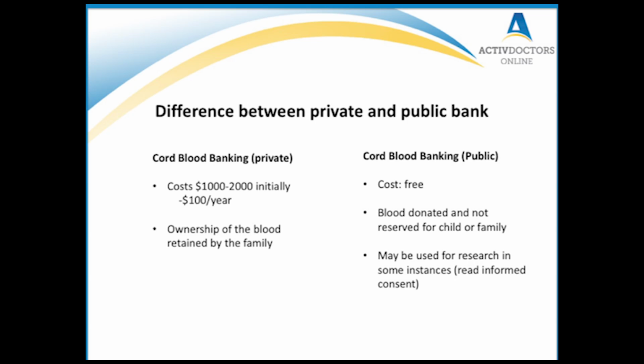And what they do here, you call them up or email them early in the pregnancy, and they will send you all of the equipment that you need, including the needles, the test tubes, the boxes that you need to collect the stem cells. They then take your cord blood, and it is no longer yours.